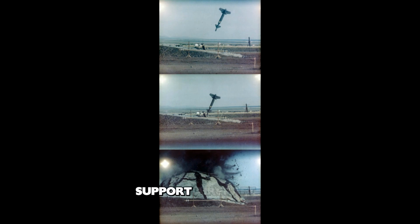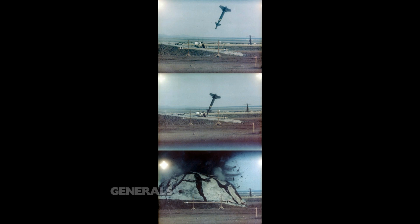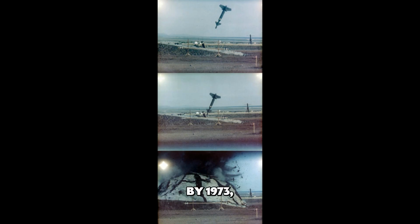Even accounting for support aircraft and mission planning, the Paveway strike cost under $500,000. Multiply that across hundreds of targets, and the Pentagon's reluctance became financial stupidity. Every precision strike eliminated sorties, reduced losses, shortened the war's bombing campaign. Generals who dismissed Word's concept in 1966 now demanded Paveway inventory for their squadrons. By 1973, laser-guided bombs had transitioned from experimental to standard issue.